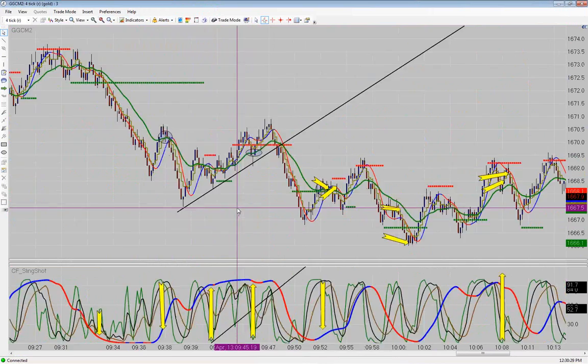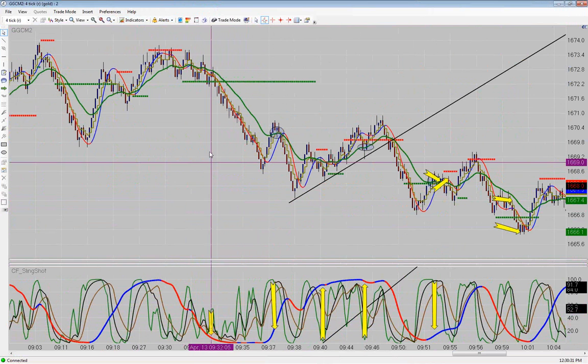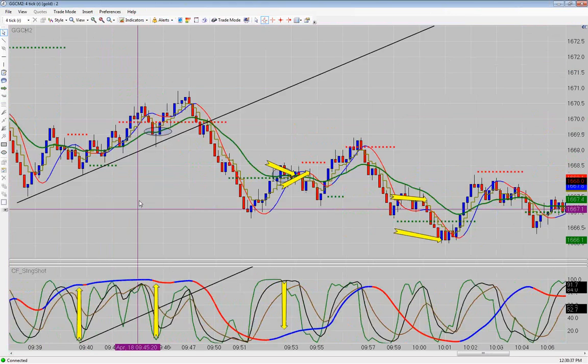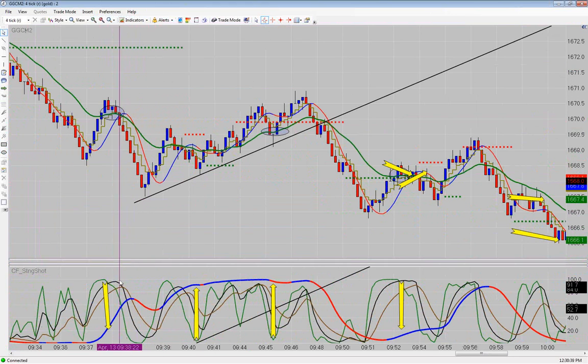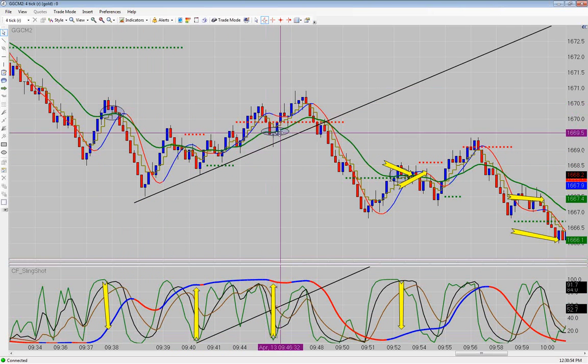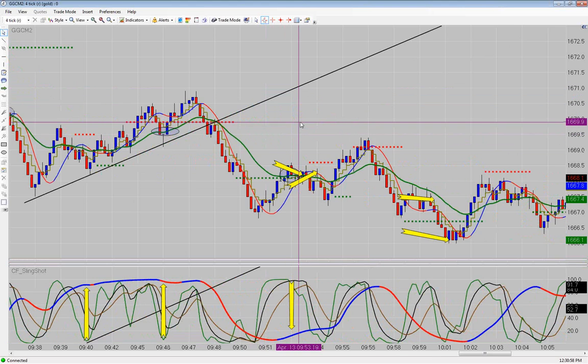Alright. Right here at the open we had some bearish divergence and a test of the BBC with a down close. I didn't take this trade, but you can see it went right down. Over here we had bullish divergence, but price was down below, so we didn't take anything in there. Over here we had bullish divergence and a test of the BBC with an up close right there. I tried to take that, but I didn't get filled.